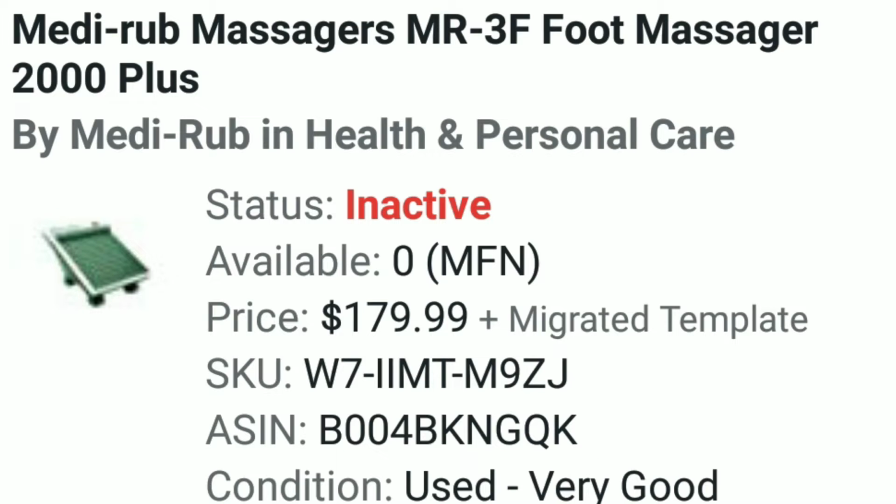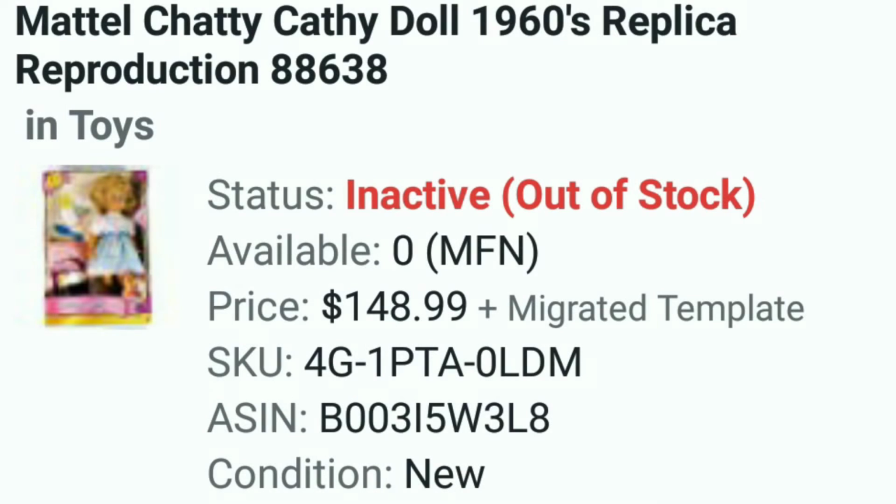My number 2 big bopper was a MediRub massager, MR3F foot massager, 2000 plus. I believe that I got this one down at a Goodwill or a Goodwill outlet. It's been a while. It was used, but it was in working condition, and I sold it for $179.99.